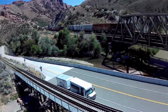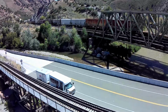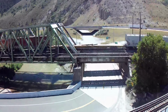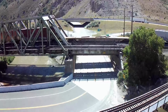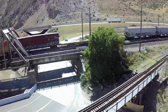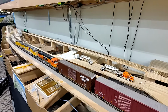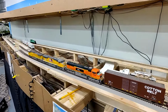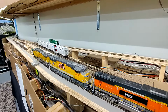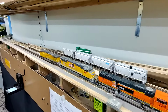This is what it looks like from my drone, the view of this area here with the Weber River and the through truss bridges and the road going under and over the river and under the railroad and so forth. So that's all going to go in this area here. Should be pretty cool. Looking forward to seeing how that's going to turn out.